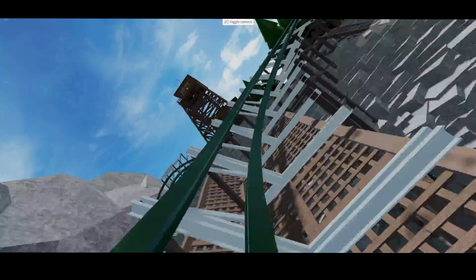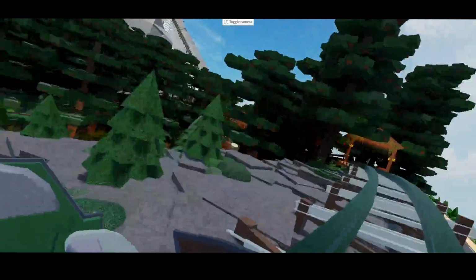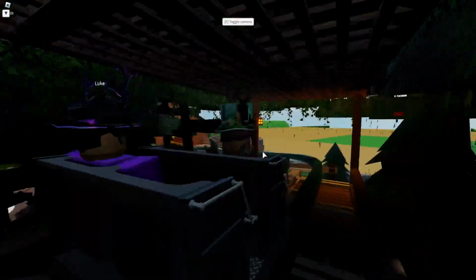Okay, this is really, really awesome. Okay, where are we going next? Oh, right over a bridge, right past some geysers, and into the brake run. Oh my goodness. I don't even know what to think about that.